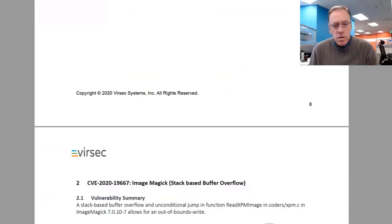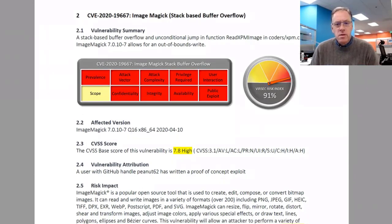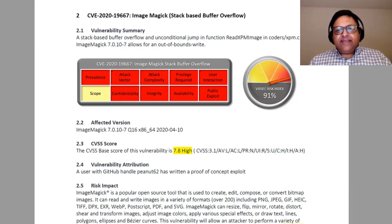Okay, so the next one is ImageMagick. This is a buffer overflow, and I know buffer overflows are always very concerning because not a lot of products can detect or stop them. Yes, exactly. And as you can see, the risk index is very high because the buffer overflow gives a user or an attacker a way into the box very, very easily. You don't even have to have very complicated attack techniques at that point.